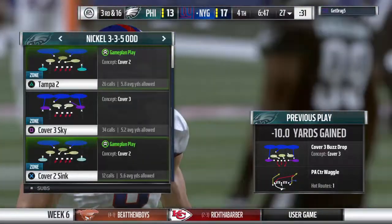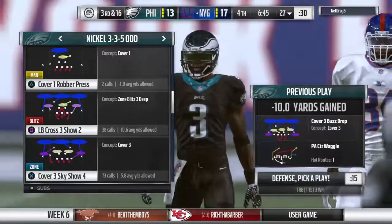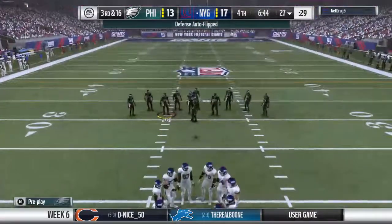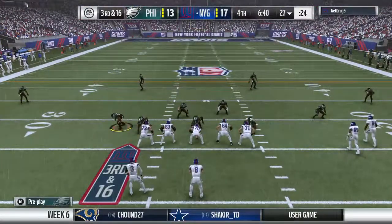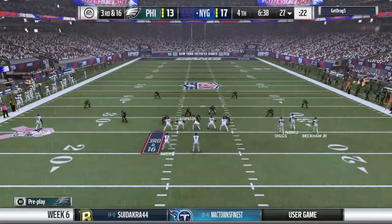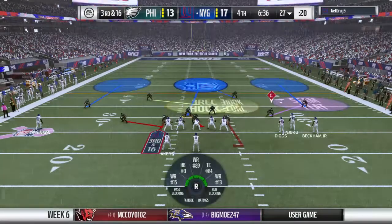Well, they go play fake. The problem is nobody was faked out. And when no one's faked out, what's the end result? Quarterback gets hit. And some secondary help here for the defense in the nickel on 3rd and long. Watch it now.